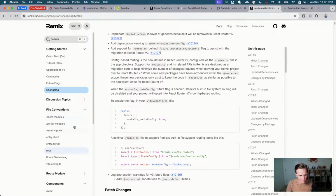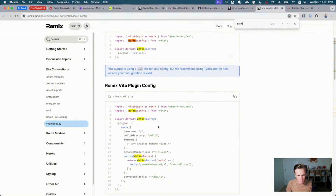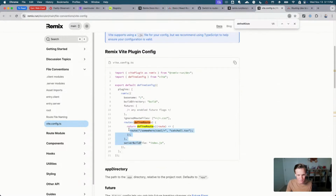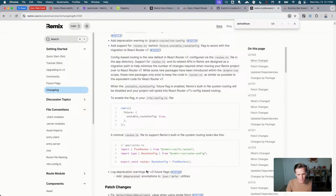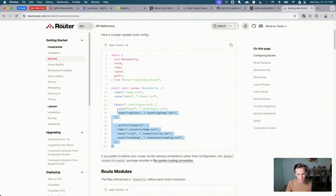And actually in Remix it is. Where is it in the config? Yeah, vite.config.ts. You can see that you can actually define routes. We already have this convention for defining routes. So routes should be programmatic at the base, and then you should be able to build on top of that file-based routing or whatever. You can still do file-based routing with this flat routes configuration. We haven't gotten rid of file-based routing. We just want it to be easier to do this base layer, and we think that's overall better.